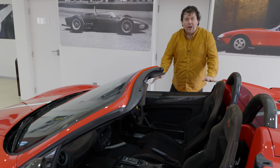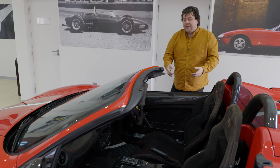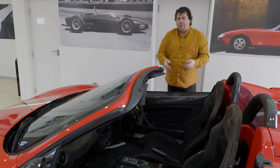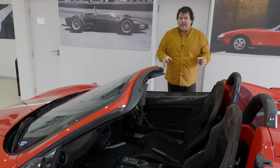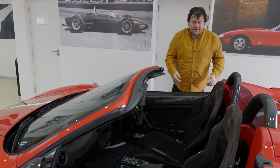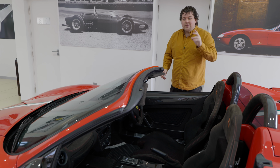It's actually got loads of room inside. This is one of the benefits of Ferrari's aluminium architecture. So you'll find something like a 458 or 488 has a lot more room inside it than, say, an equivalent McLaren. Those have got pretty big sills that you need to get over. I don't really mind it, but it is something to be aware of.